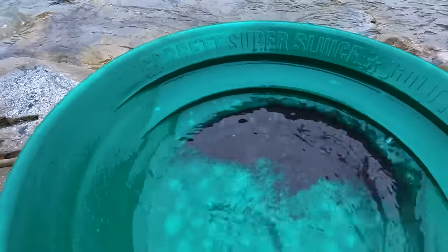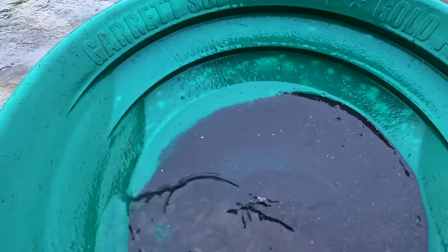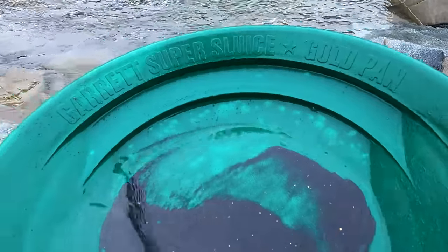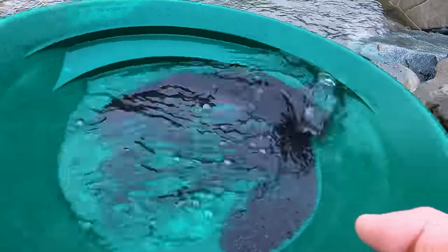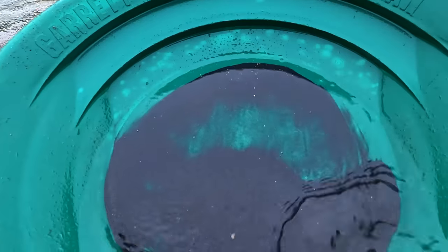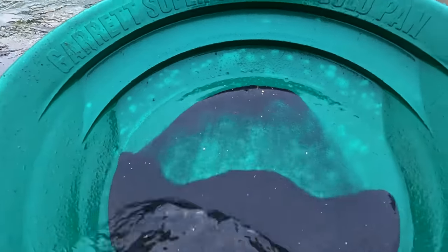Well, that's a lot of black sand left in there still. Let's see what there is for gold. Oh yeah, not bad. The bottom five mats had about as much as any one of the top two mats. So there's still gold there, but not nearly as much as what I was getting in the top two mats, which is a good sign. It means those mats are doing what they're supposed to.